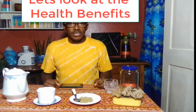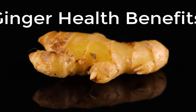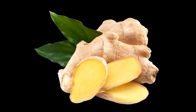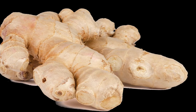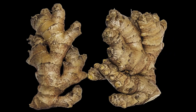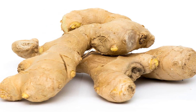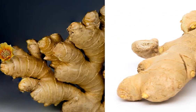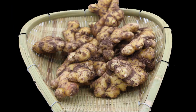It's really, really nice. So now let's talk about all the health benefits that you can get from consuming ginger. Ginger is a herbaceous perennial plant. Its roots have been used as a spice and as medicine in many cultures for thousands of years. Ginger is said to have originated from Southeast Asia, but has been successfully cultivated around the world. It has been traded as a valuable commodity since ancient times.